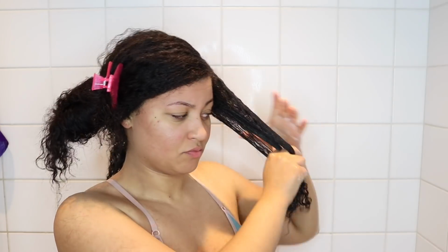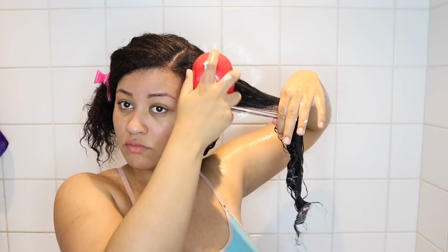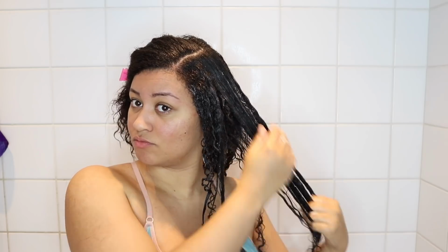So when I do my wash and goes outside the shower on damp hair or something like that, my hair just comes out frizzy. It's just not the same, you know? I did plenty of wash and goes in my life. Girl, let me tell you, doing this method gives me the maximum definition ever. Also, it saves so much time because you're still in the shower, okay?